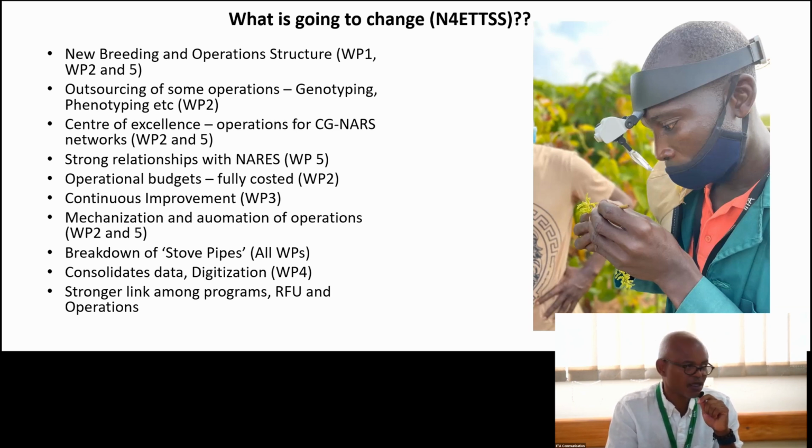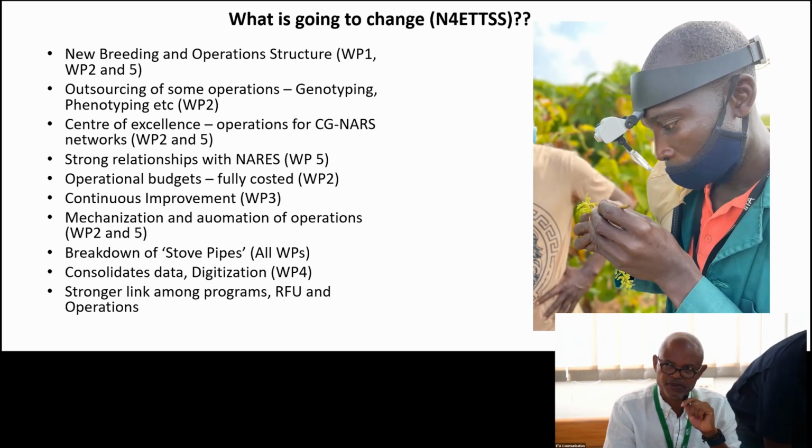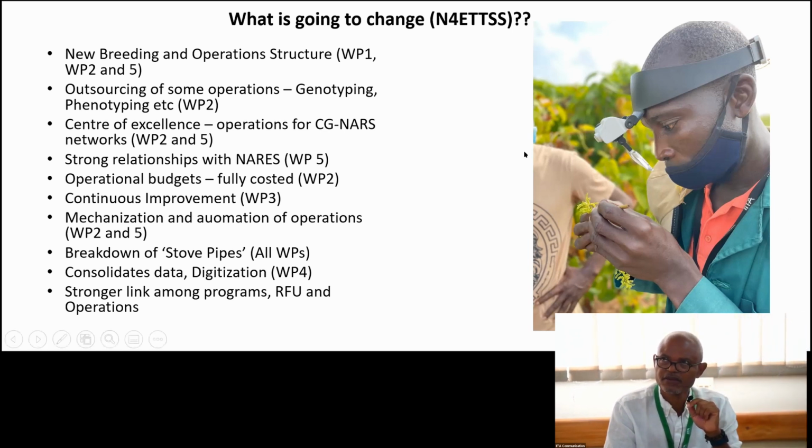Of course, I spoke about continuous improvement. That's going to be part and parcel of what we are doing, and all the operations will be mechanized and automated. And we're going to break down, of course, the stovepipes among the different crops, and also looking to consolidate the data and just have a stronger link among the different programs and the research farm unit and operations. Next slide.